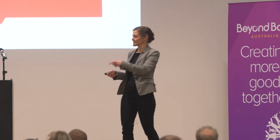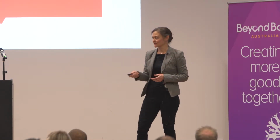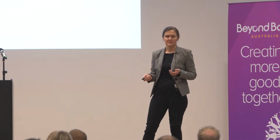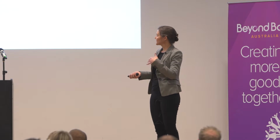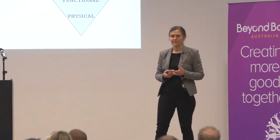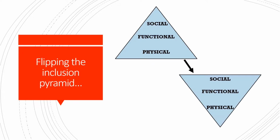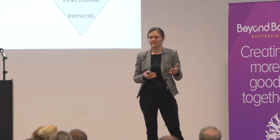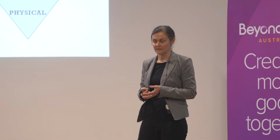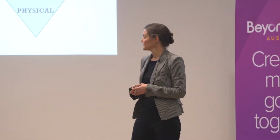And Kiri's disappeared because I was going to point her out. But in an earlier Inclusion Solutions forum, she referred to a concept of if you can't deal with the pyramid, the physical, functional, and then social access issues, you should consider flipping it. So really focus on social inclusion and getting as many people as you can in the doors and dealing with physical access issues, perhaps as they come up. They simply didn't have the funding to deal with those access issues.